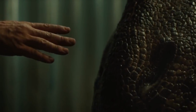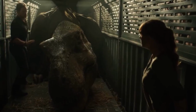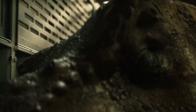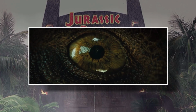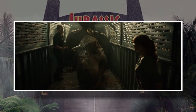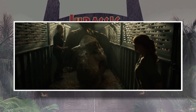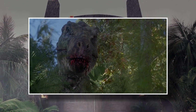We open up with Owen Grady tapping the snout of the tranked Tyrannosaur. After realizing the animal has been sedated, Grady walks behind the dinosaur just before she turns her massive head to the side, blocking him in. This is when her eye opens up and all hell breaks loose inside of the container. The first portion of this scene happens to be done with an actual animatronic T-Rex, which, believe it or not, we haven't seen since Jurassic Park 3. And even then, it was only for a brief second.